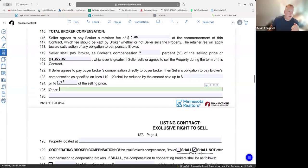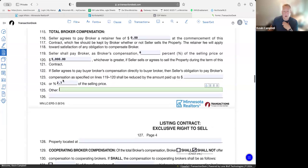Yeah, one of the things on a purchase agreement, a buyer's agent might ask for 2%. So then you, as the listing agent, would retain the same amount. Look, I list a home for 6%. I'm willing to reduce my commission by up to 2.7% if that comes on the PA. So that's one way of doing it.